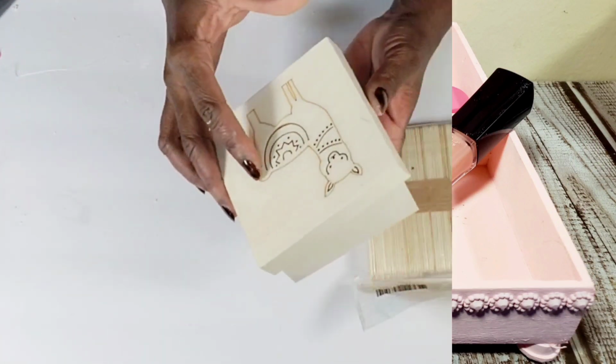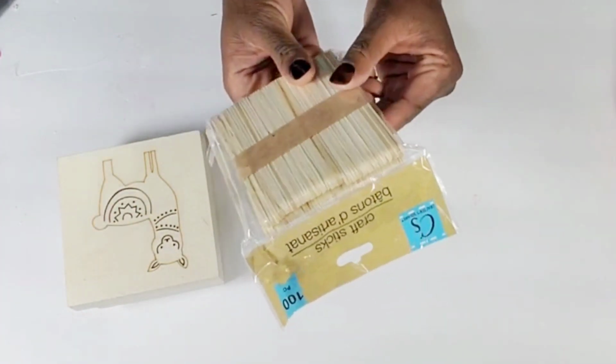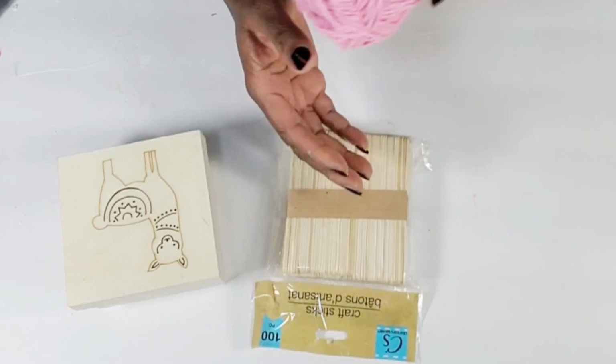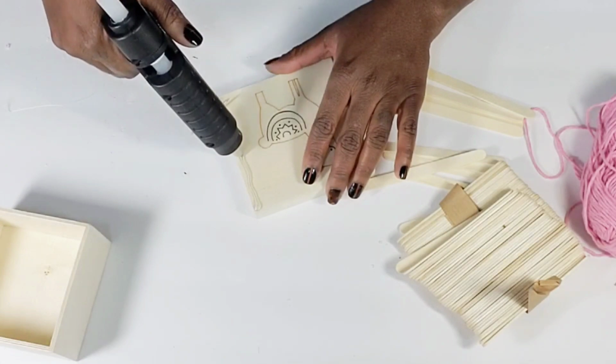So for my next gift box DIY, I'm going to use one of these wood boxes from the Dollar Tree, some of these craft sticks. I have this really pretty pink yarn, as well as another one of those little wooden lips.